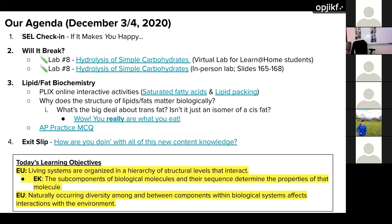So my hope is you're practicing with these interactive activities on fatty acid structure. Yep. There's some multiple choice questions.